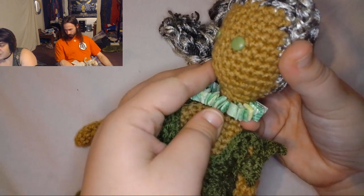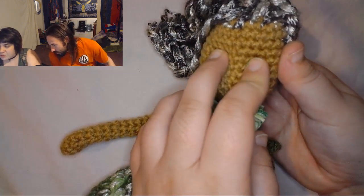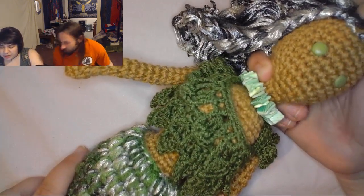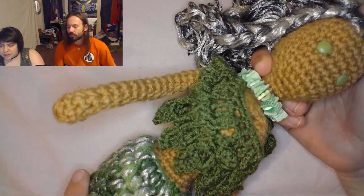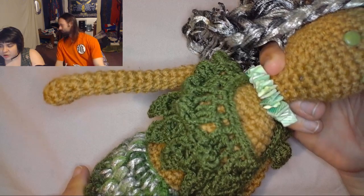The way that she looks on this camera, she's so much more orange than she is in real life, right? The color of her skin is so orange. It's not really that orange. This is warm brown from Red Heart. I don't know if you guys have experienced this yarn, but it's not this orange in real life. It's less saturated for sure.